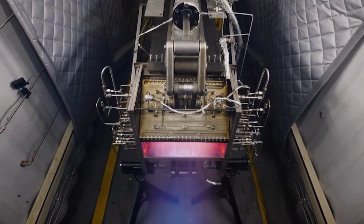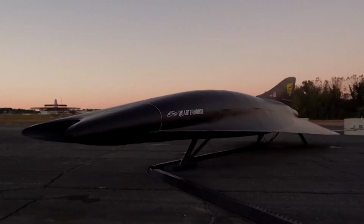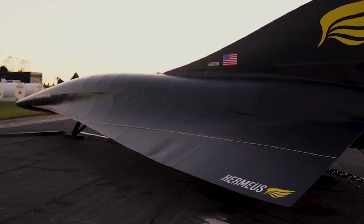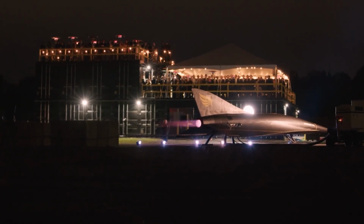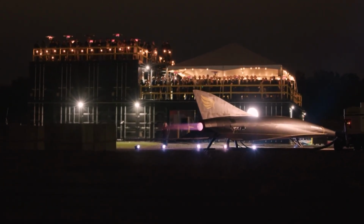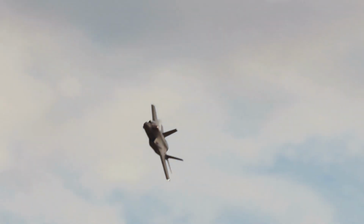Heat is one of the unique problems with going really fast, but Hermeus wants to make a hypersonic vehicle that can be used more than once. Their plan is to use materials that heat up quickly so they can make what is called a hot structure. To protect the space shuttle's substructure from the high temperatures of re-entry, it will be covered with ceramic tiles that can be broken and replaced.